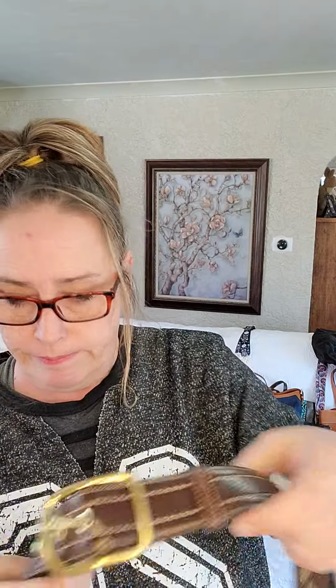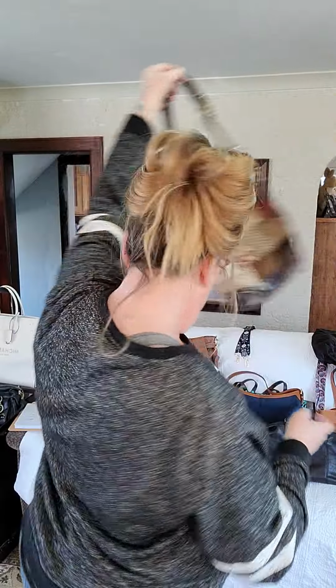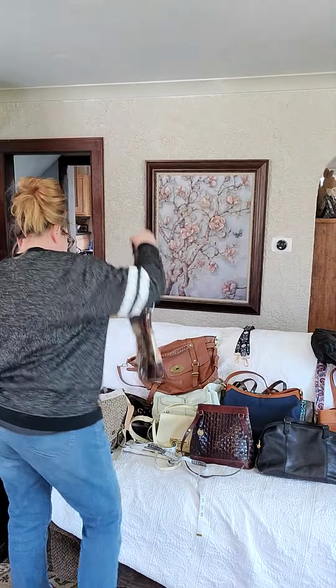I got so discouraged I didn't even polish the hardware yet. I love this. Too bad this doesn't come off, because I'd be donating this and keeping this because, dang, wow. It's big, thick, luscious. So, there you go. Project bag.